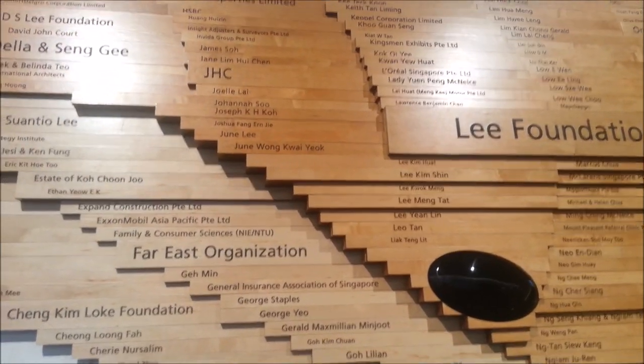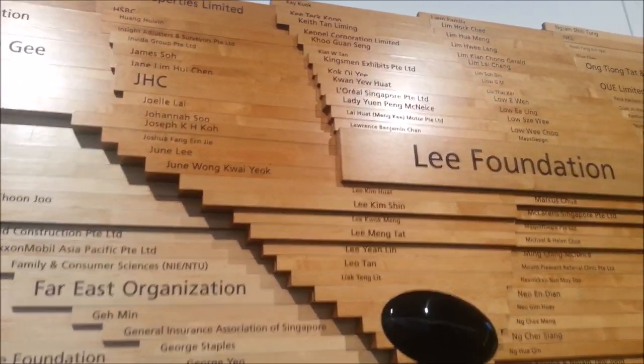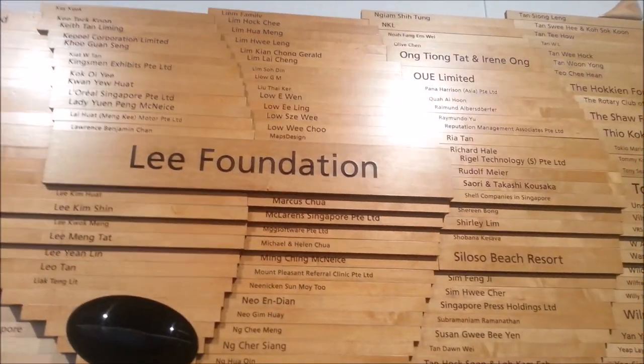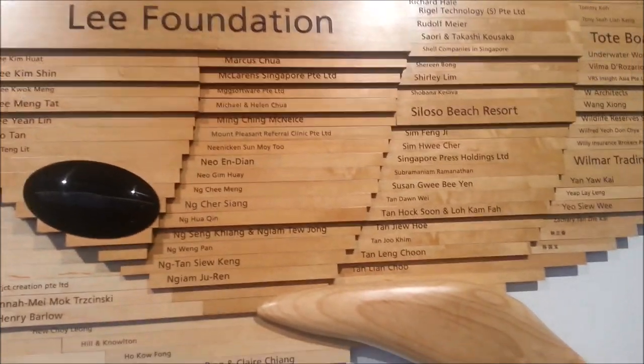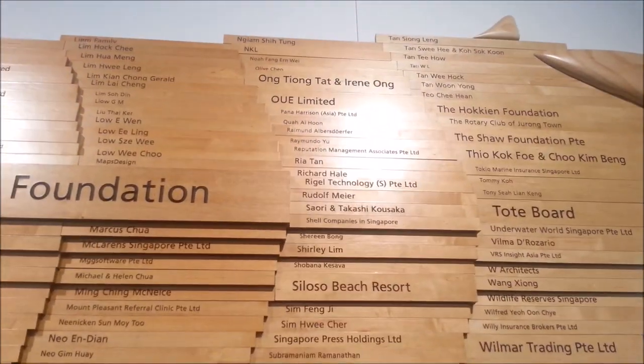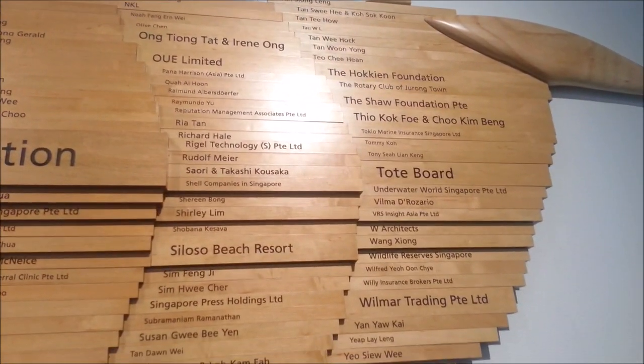The most prominent name in this display is that of Lee Foundation. Lee Foundation was founded in 1952 by Lee Kong Chian himself. Yes, this is the same person the museum is named after. He was a very prominent Chinese philanthropist and businessman in the Southeast Asia region.